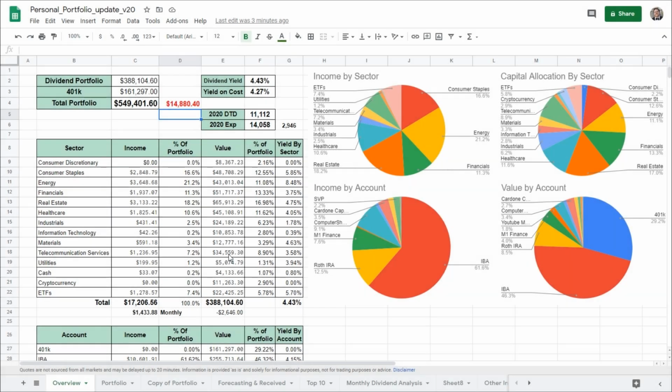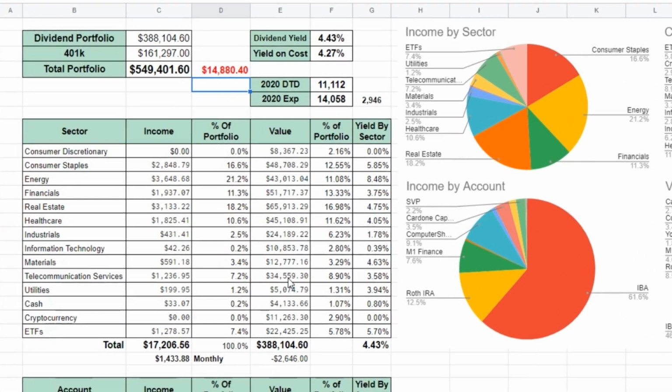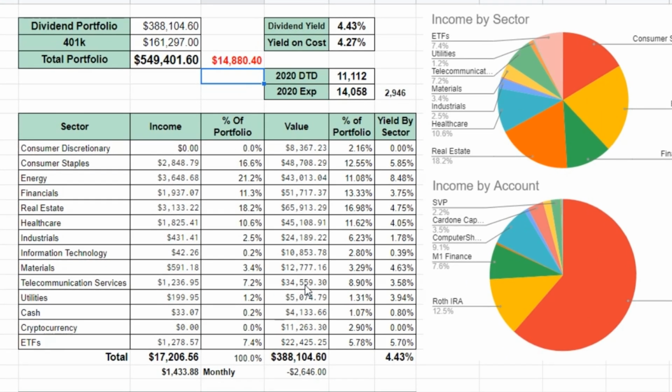There's no reason to kind of beat around the bush here, but currently portfolio value is around $550,000 after the last couple percentages we've shaved off due to the uncertainty with the ongoing elections. So we have $17,000 forward income coming from the portfolio in terms of dividends, about 4.4% dividend yield coming off of that.